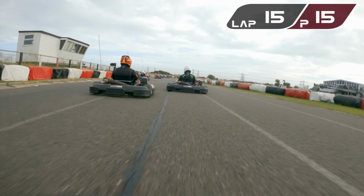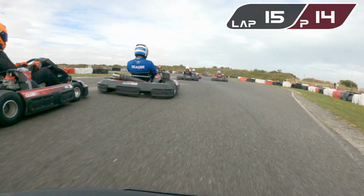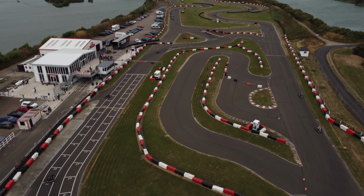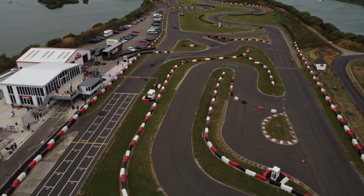We're able to then sneak it up the inside, and it's a drag race now to the line. Can we make it? Yes we can, P14 as we cross the line. So not the best result that we could have got this weekend, but it was a really good race, lots of fun, and thankful that the 3 drivers that were involved in that collision were okay.